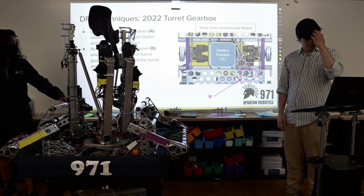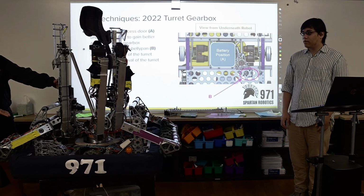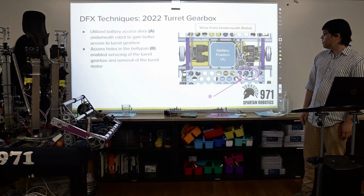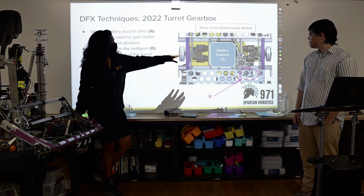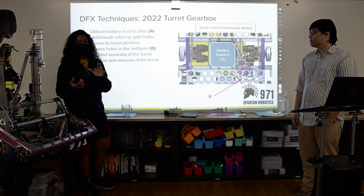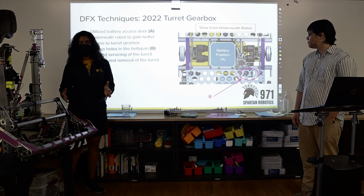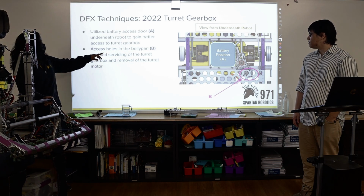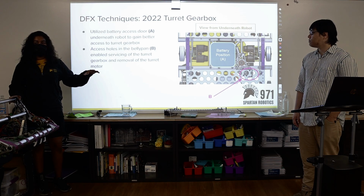Move forward. So the turret gearbox, not very visible to you, but if you take a look at the underside, we have our battery underneath. It's a bottom-loading battery, and every time in the pit when we're changing out the battery, that's when we could check our turret, our belt tension, things like that. So we designed accessibility holes through the base of our robot, utilizing the battery door position.